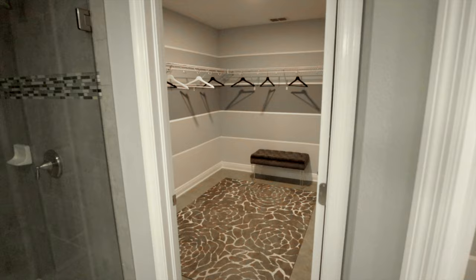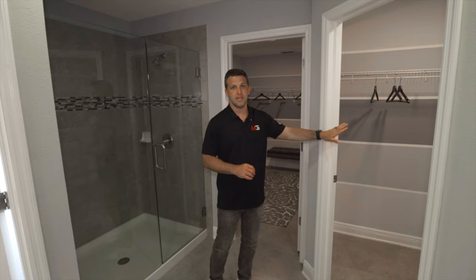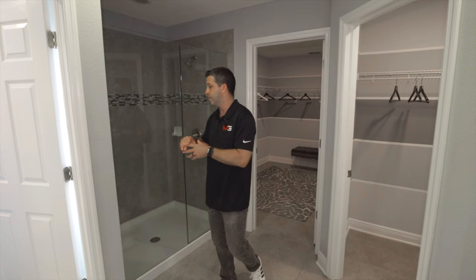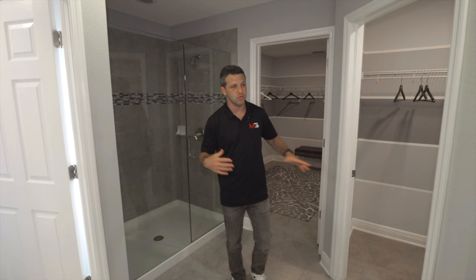Now, the features and the option changes. You can eliminate this closet and just keep that one, which is large enough for this home. You can move the toilet or the bathroom over to this side. And then you can opt in for a soaking tub, which will go in that corner. So you'll have the shower with the soaking tub, but you will lose one of the closets. So you do have some changes if you'd like that.